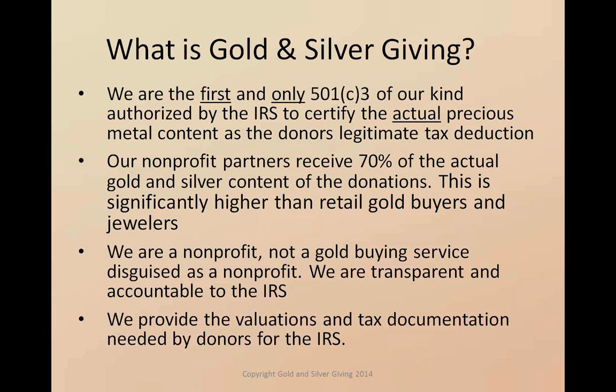Our nonprofit partners, I think I mentioned, receive 70% of the actual content. It's a lot higher than what you'll see out in the marketplace. And because we're a nonprofit and we're not a gold buying service disguised as a nonprofit, we have to be very transparent and accountable to the IRS. We can tell you exactly what the percentages are that go to our refiner, that go to shipping, and that we use to run our organization.